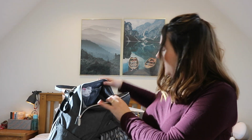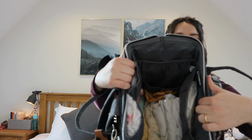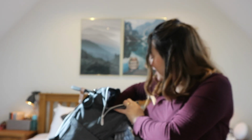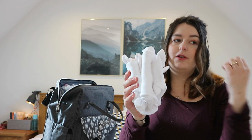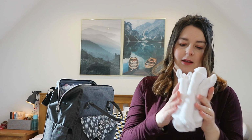Right, on to the clothes level now. So you can see I've got them all stacked, Marie Kondo style, of course, nowadays. Stacked vertically like that so I can see all of them. Also, Ben knows exactly where all of these are too because he had a little bit of a lecture on it. So I've got 1, 2, 3, 4 plain white vests. There's a long sleeve one, 2 short sleeves and 1 no sleeve. So these are to go underneath the sleep suits.